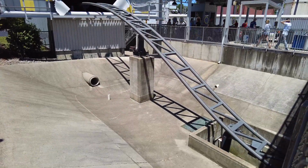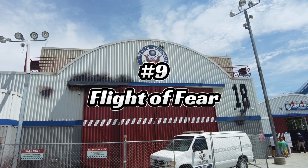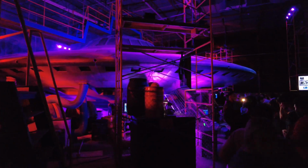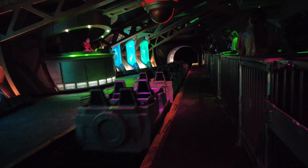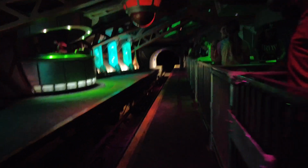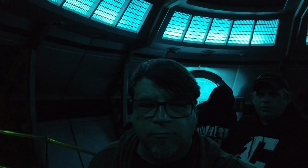We're getting to those. Flight of Fear is unique and has a really fun theme. The UFO inside the indoor queue area still makes me smile. The ride itself is one of the most intense coasters at the park. Every time I get off this ride, I ask myself, what just happened? If the restraints were just a little more comfortable, it would rank a lot higher on my list. But still, it's really fun.